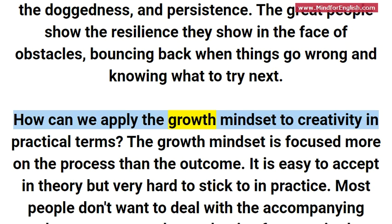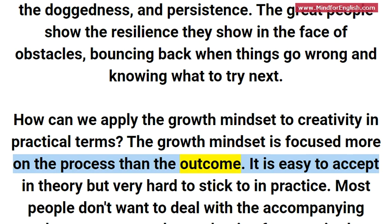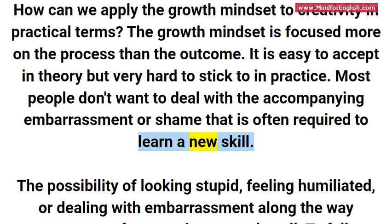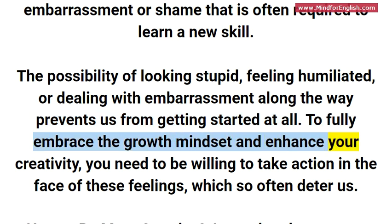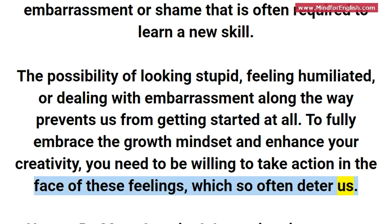How can we apply the growth mindset to creativity in practical terms? The growth mindset is focused more on the process than the outcome. It is easy to accept in theory, but very hard to stick to in practice. Most people don't want to deal with the accompanying embarrassment or shame that is often required to learn a new skill. The possibility of looking stupid, feeling humiliated, or dealing with embarrassment along the way prevents us from getting started at all. To fully embrace the growth mindset and enhance your creativity, you need to be willing to take action in the face of these feelings, which so often deter us.